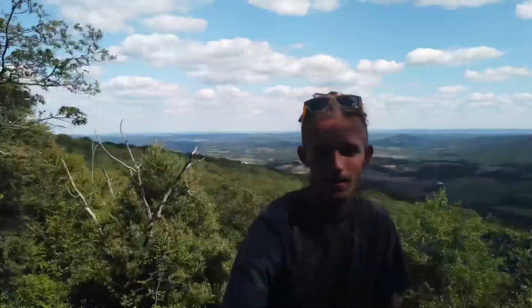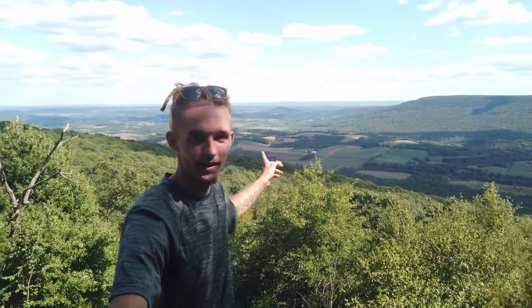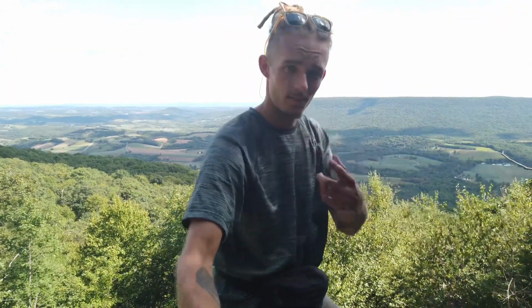All right, after 13 miles and 5.5 hours of hiking, we've made it to somewhere I haven't been quite yet. This is called Dan's Pulpit. Absolutely gorgeous. That entire ridge back there, I hiked this morning and all the way down and up Hawk Mountain. And here we are.